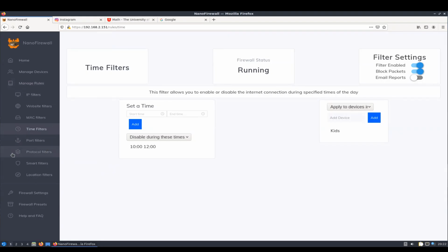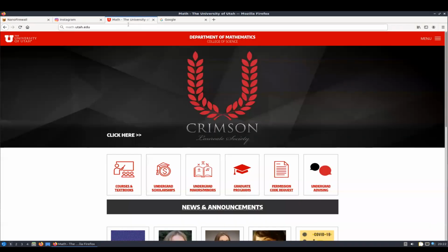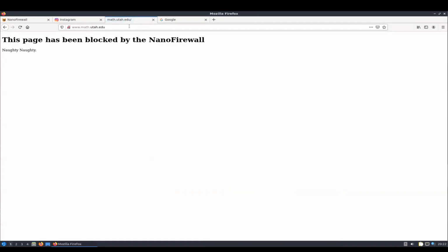This is good when you only want to be able to visit secure websites. In order to do this, we go to our Protocol Filters page, make sure that the filter is enabled, and go ahead and add HTTP. We can demonstrate this with math.utah.edu, who still does not use secure HTTPS. If we do this, we'll be greeted with a page that says that the page has been blocked by the NanoFirewall. This is because page replacement is possible for websites that do not use encrypted HTTPS.